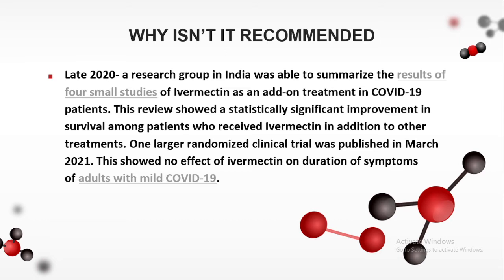One larger randomized clinical trial was published in March of the year 2021, that is this year. This showed no effect of ivermectin on duration of symptoms of adults with mild COVID-19. The authors stated that the findings did not support the use of ivermectin in these patients, but again highlighted that larger trials were needed to determine whether the drug had other benefits.